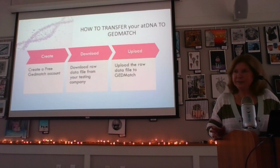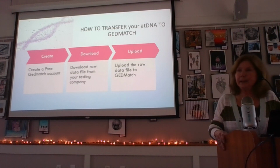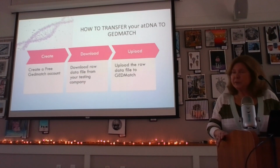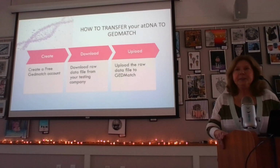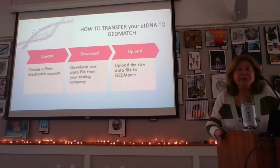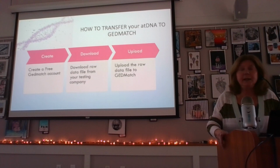So how do you transfer to GEDmatch? Just 3 things. You have to create a free account, download your raw data file from your testing company, and then upload it to GEDmatch. GEDmatch has instructions for doing this at every company. Once you start up your free account at GEDmatch, you can click on whatever company you're going to download from and they'll give you directions.